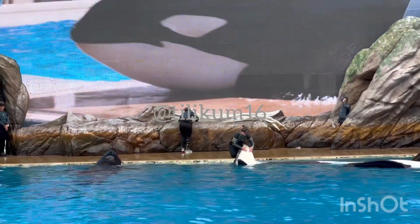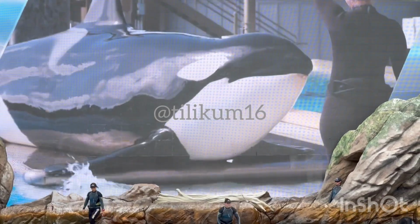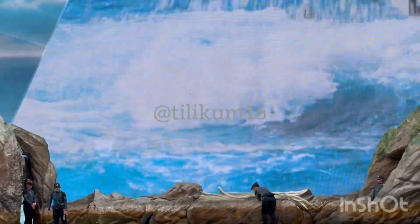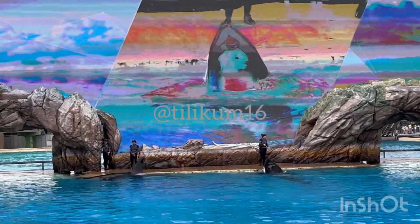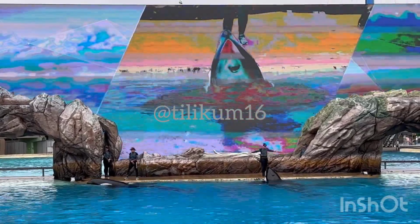We can even ask them to slide up onto a scale. That way we can monitor their weight, make sure they are nice and healthy, as you can see with Orkid on the screen. We can even ask for a breath sample right from their blowhole, all because of the relationships that we have built day after day right here at SeaWorld.